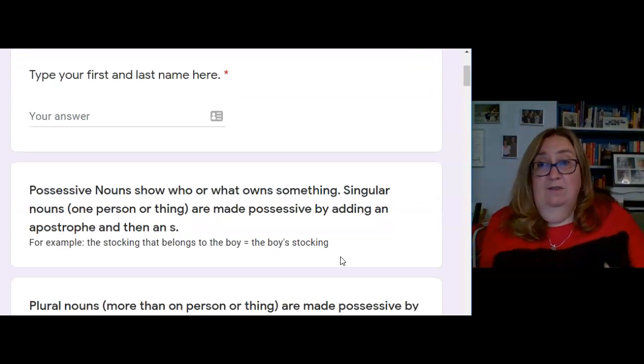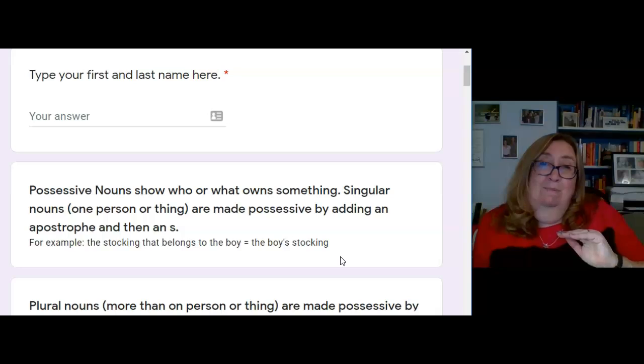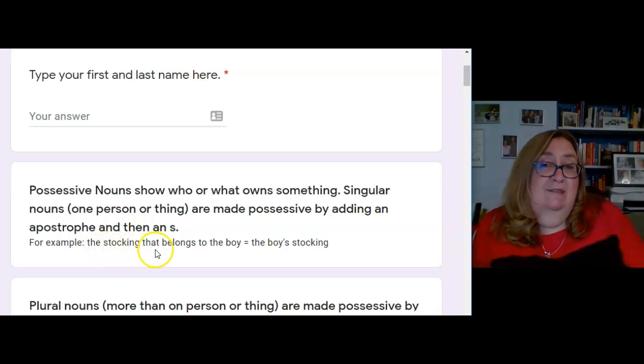So possessive nouns show who or what owns something. Singular nouns, one person or one thing, are made possessive by adding an apostrophe and then an S. Look at this example. If I'm talking about the stocking that belongs to the boy, one boy, it's the boy, one boy, apostrophe S, the boy's stocking. Easy peasy, right?